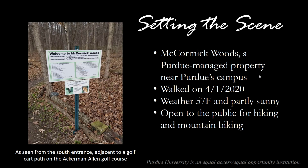So let's set the scene. We're back at McCormick Woods at Purdue Managed Property near Purdue's campus. This week we walked on Wednesday, April 1st. The weather was 57 degrees Fahrenheit and partly sunny, but the sun grew stronger throughout our walk.